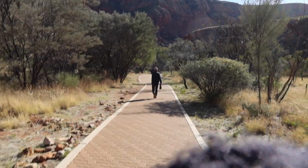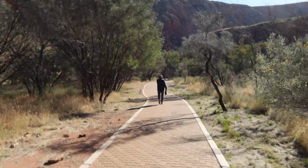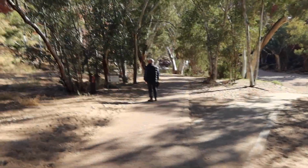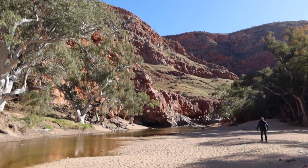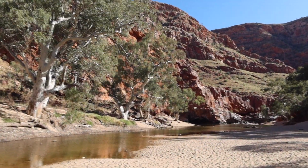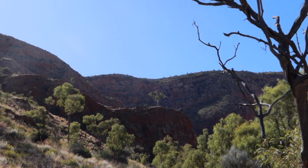These popular gorges and waterholes, they have paved paths down to them. So pretty much accessible to anyone. It's only if you want to go up and around that you need moderate fitness and agility to negotiate the rocky trails. Yeah, so there's the Ghost Gum Lookout up there.